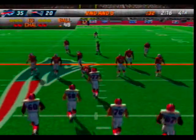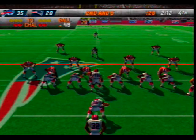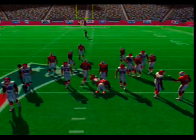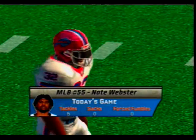Two-minute warning coming up. Ball on the 49-yard line. Watch your eyes. Out of the eye formation. To carry it, Webster comes up to make the play at the 49-yard line. One yard gain on that play.